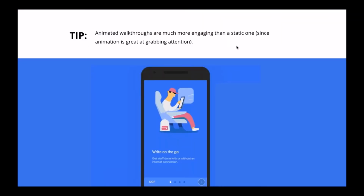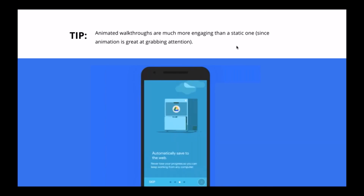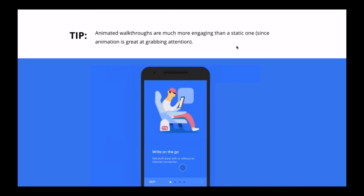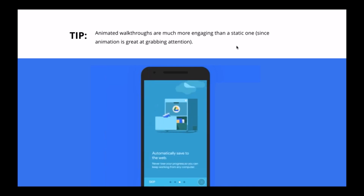As a tip for you to reach that aha moment or the wow moment, I would like to suggest that you use animated walkthroughs. These animated walkthroughs would prove to be more engaging to the users other than just the normal static ones. Also, animation is always great at grabbing attention.